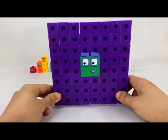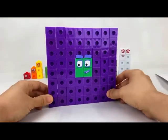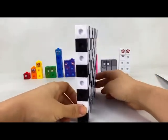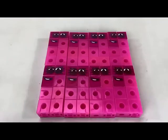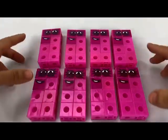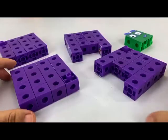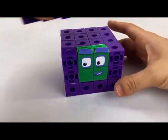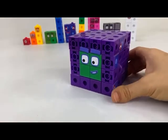I am 64, and I can be a strong square. Watch me. A chessboard. A super rectangle. 8 octoblocks. 8 octoblocks. Can you guess what we're making? That's right! A super cube!